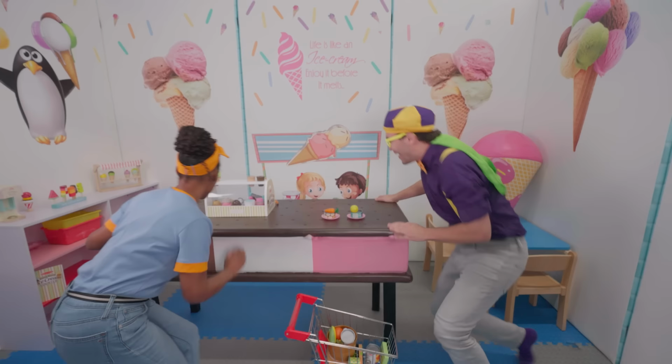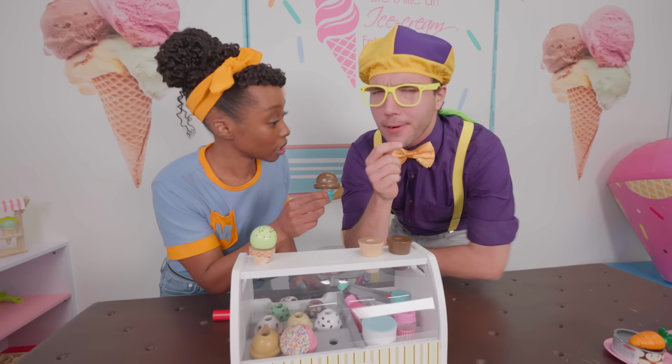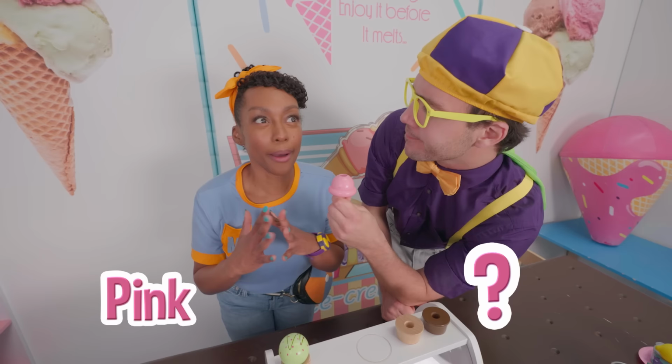Whoa, check out all these flavors. Oh, there's so many. Oh, they're so colorful too. Ooh, what flavor do you think this is? It's brown, so it's probably chocolate. Tasty. Yum. And look, this color is the color pink. What flavor do you think this ice cream is? How about strawberry? I love strawberry.